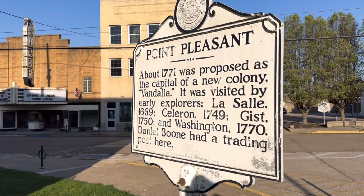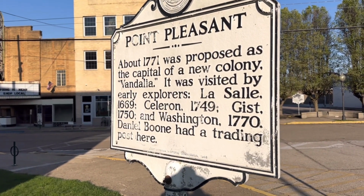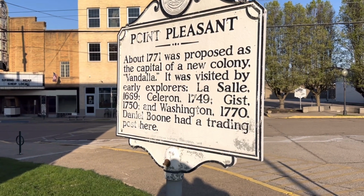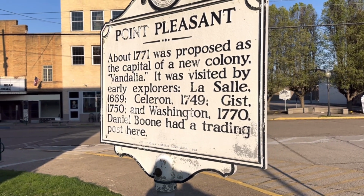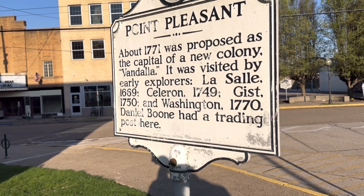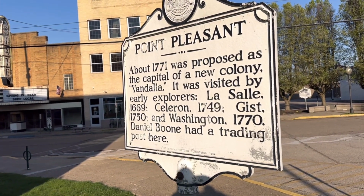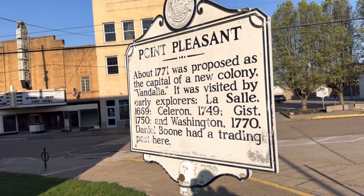A lot of people try to tell me Vandalia was one of the first names for the state. It was not. It was actually the proposed new colony, and you can see it was visited by many early explorers. Daniel Boone had a trading post here, but one of the things is Point Pleasant was proposed as the capital of the new colony. Now, the new colony obviously never came into existence, but that's a nice little fact to add for anyone watching who's a big West Virginia history fan.